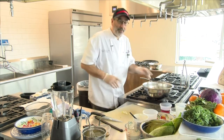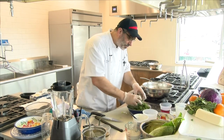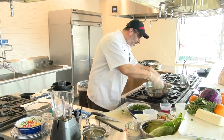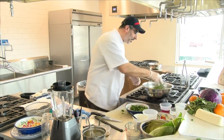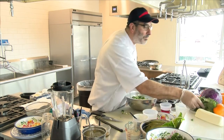We're going to make enough for about 4 people here. The kale I've rinsed, I've washed, I've dried, and we're going to add our kale to this as well. So we're basically making our salad here. We got our dressing ready to go. Okay. And again, we're going to make this for about 4 people.